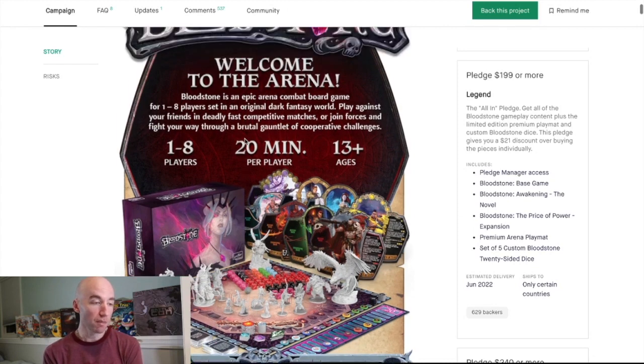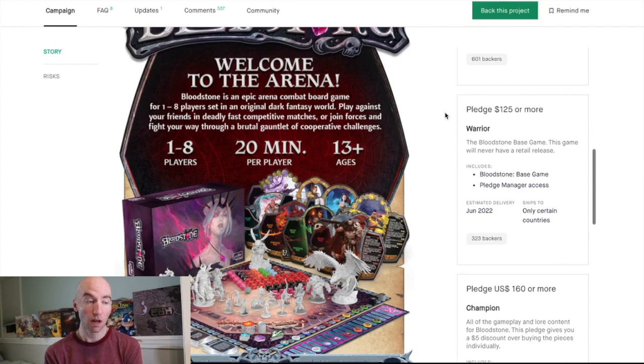So we'll see. I mean, like I said, I am definitely heavily leaning towards this base pledge, which is the expansion, which is $145, but may cost me another $40. And so I'm already at $185. That's a hefty price. That is a hefty, hefty, hefty price.